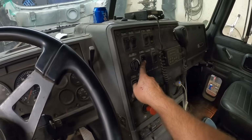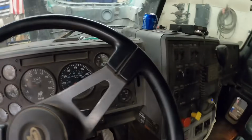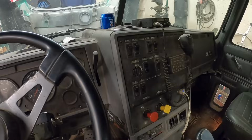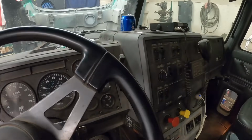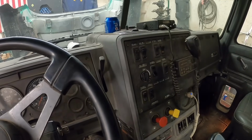We'll go one position on the jakes. Basically have one head work. It closes one of those solenoids. There's half of them. We'll go the rest of the way up. That should be all of them. Should be working.